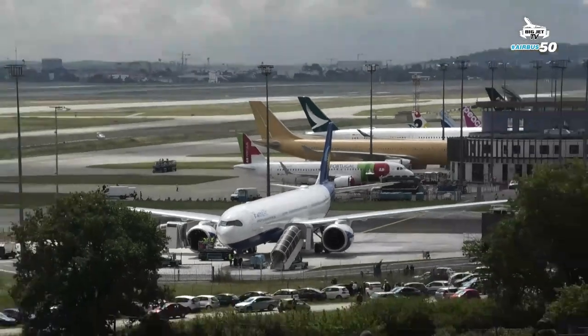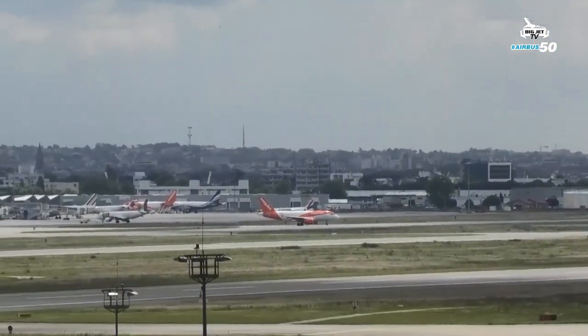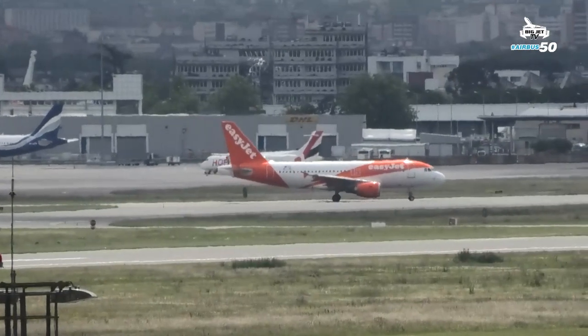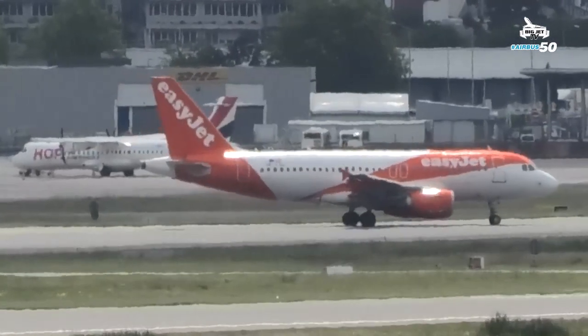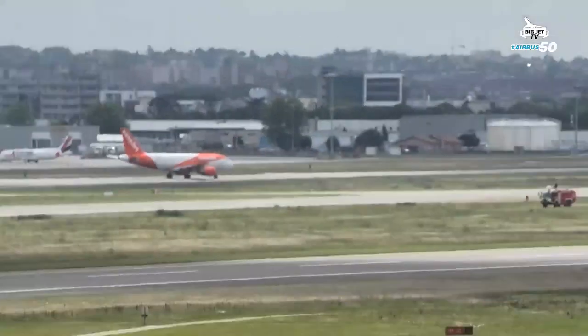Two EasyJets in the background. Yes, it's a regular spot for EasyJet, and those particular aircraft would have been delivered from this very airfield, funny enough.